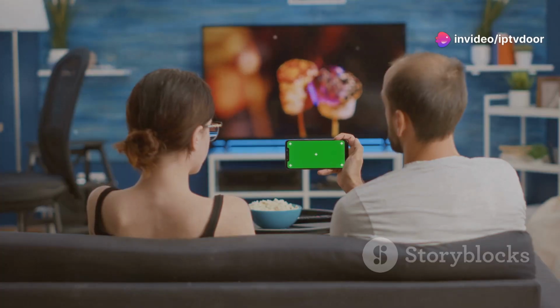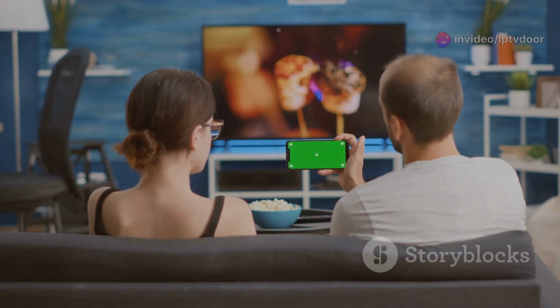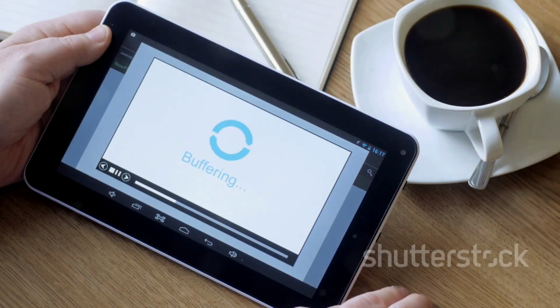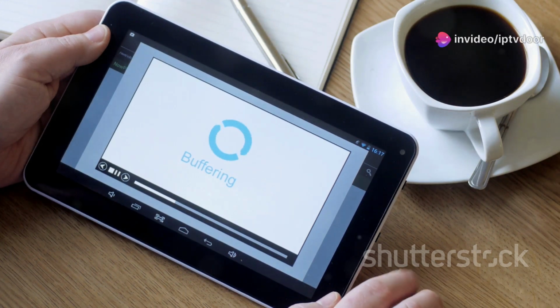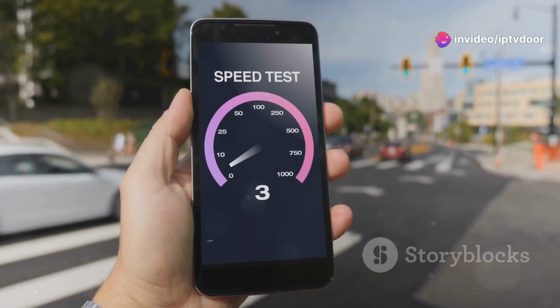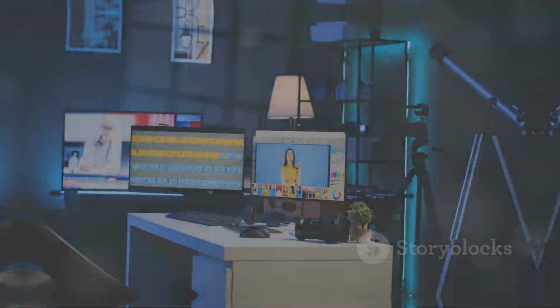When you stream IPTV content, your internet connection is essentially downloading and playing back the video data in real time. Insufficient bandwidth can lead to buffering interruptions, pixelation, and overall degradation of the viewing experience. Therefore, understanding your bandwidth requirements is paramount for an enjoyable IPTV experience.